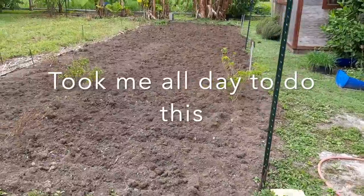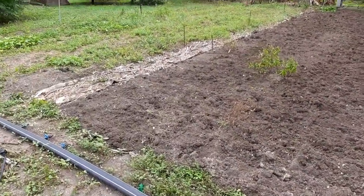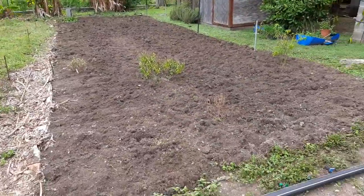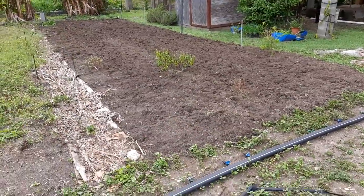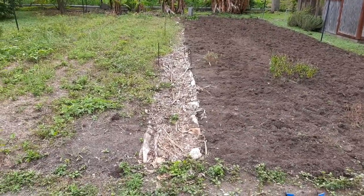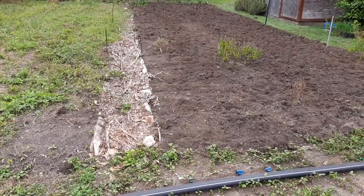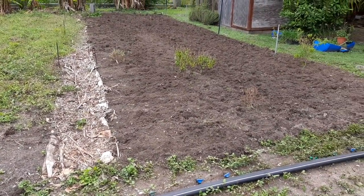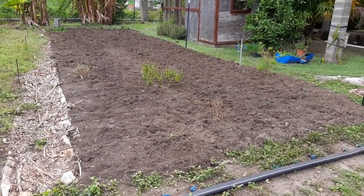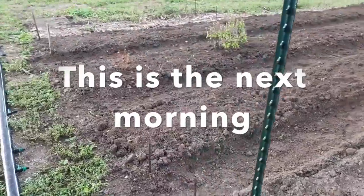This is now afternoon. It took me all day to get this forked up. I used a broad fork and actually pulled out all the weeds that were previously in the bed. And so now this is it. I left some basil and some zinnias that I had there before. Once I'm finished forming the beds, I will figure out if they can stay. The basil is almost a seed, so I'm hoping to save those seeds and replant those in the next planting season. The beds on this side are now formed up.